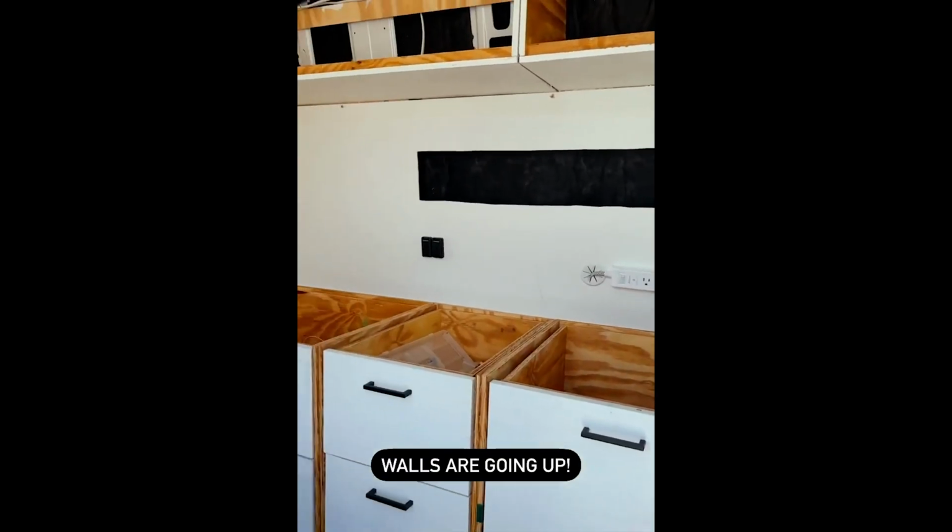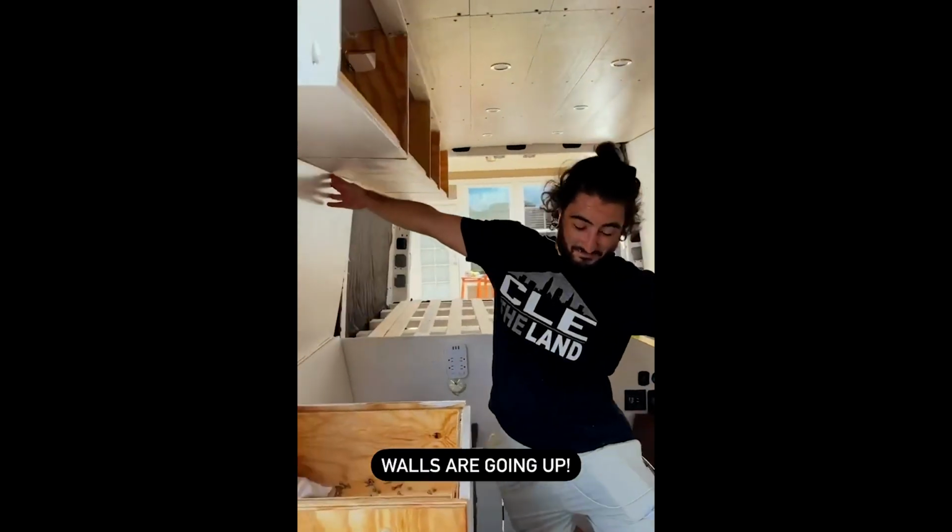So we put up our walls, which were not nearly as good as I wanted, but they did the job. Well, I guess they do the job, because I don't really have any plans of actually changing it. I don't like that there are seams all over the place that you could see, and you can see all of the screw holes and everything, but like I said, no one cares, and they work.